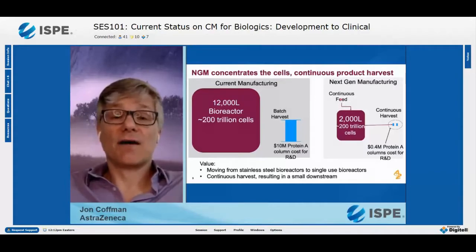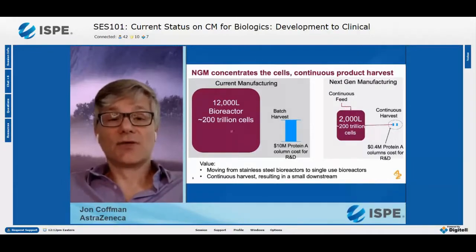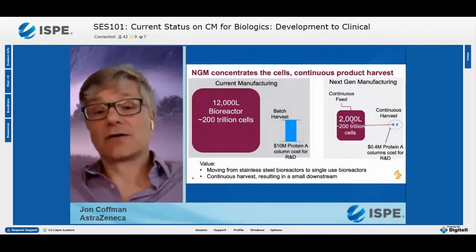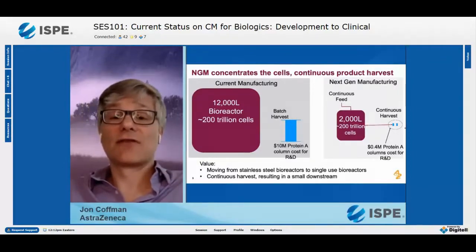What we're doing, instead of a feed that fills up the bioreactor, is a continuous feed and a continuous harvest. The stainless steel bioreactor is a 12,000 liter harvest at the end of 14 days. We need a large protein A column for that. These bioreactors harvest every day, every second of every day, and they're going onto a much smaller protein A column because we're using it every second of every day instead of every 14 days.